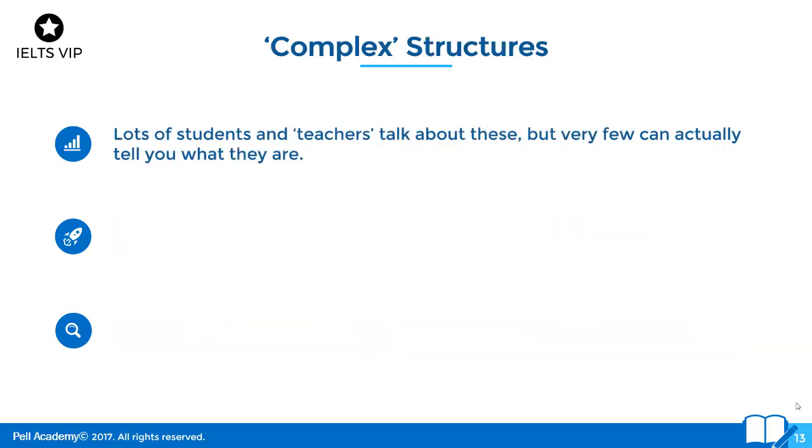Complex structures. Okay, so lots of students and teachers talk about these, but very few can actually tell you what they are. There's a difference between complex sentences and complex grammar structures. A lot of students conflate them. They talk about them as if they're the same thing. They're not. What many students and many teachers think is that the more complicated your grammar and the more complex your structures, the higher score you're going to get. I mean, that's a very logical thing to think. It's a very obvious thing to think, but it's going to get you in a huge amount of trouble.